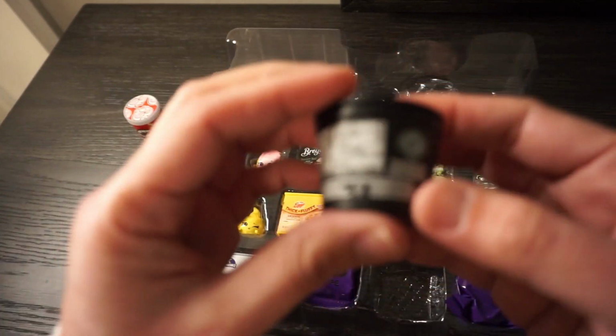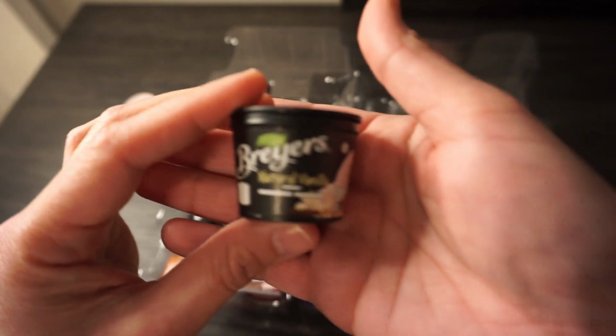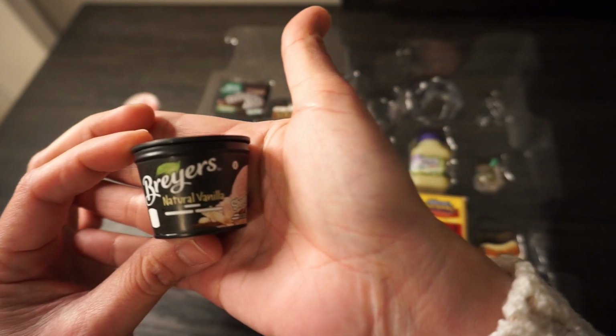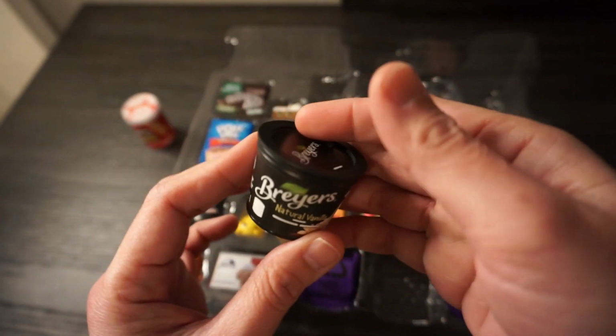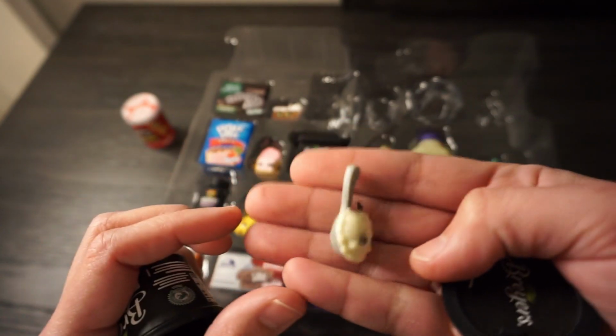Here comes the Breyers ice cream. It says natural vanilla ice cream. Why is it not focusing? So it says natural vanilla ice cream. And this is what's inside. Look at that, that's so cute.